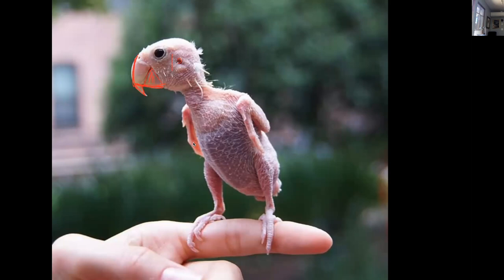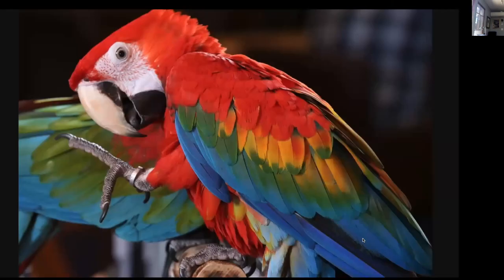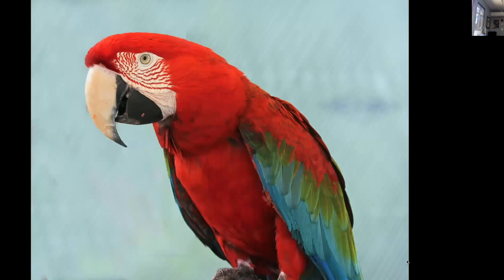So now we're going to look at how this looks with feathers. So remember that big boxy head look? Big boxy head look. So we want to think of, oh, hey, come on back.